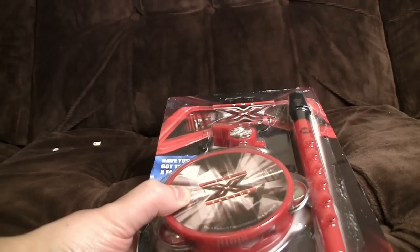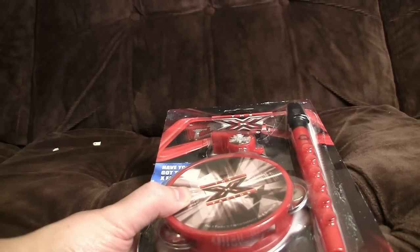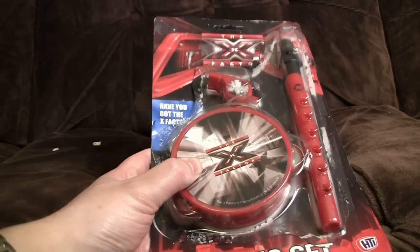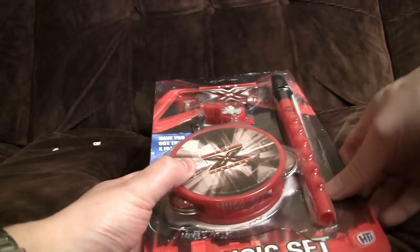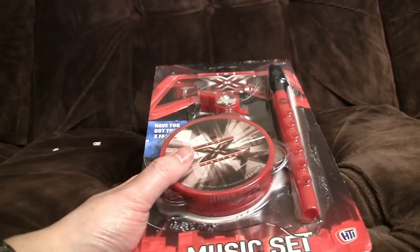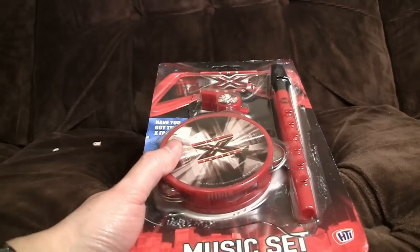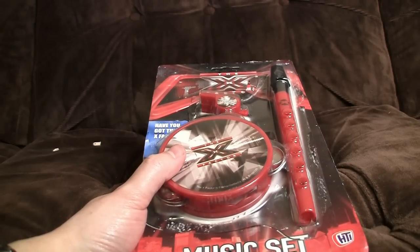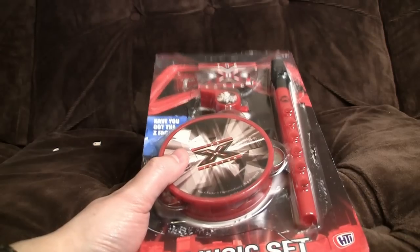Right, the X Factor thingy set that I dropped and it came out of the packet earlier. Have you got the X Factor? It asks. No, I don't. There we are. That saved us some time. This is, of course, an X Factor music set for making your own band to then prance in front of Simon Cowell and his evil cronies who will then tell you you're the worst thing since sliced Hitler.